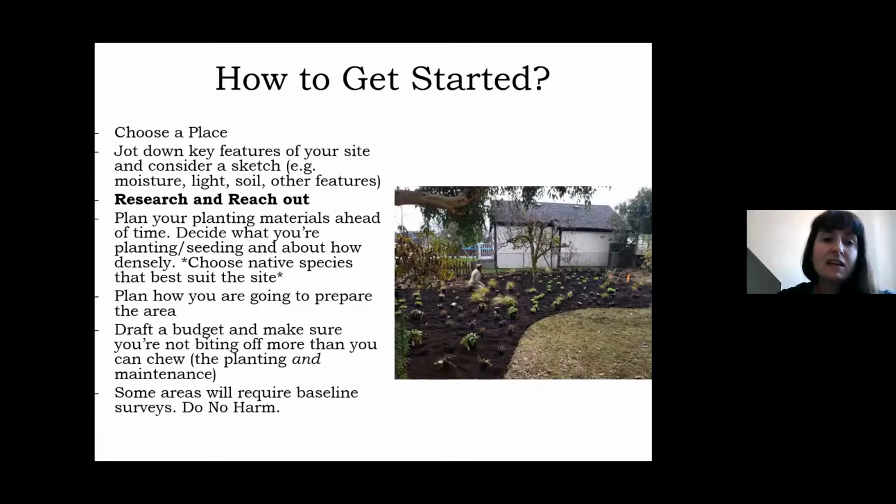Well, the first thing I think is to choose a place and define an area that you would like to do something like that. You want to be choosing a fairly sunny location, and part shade's fine too, but of course the species would be different then and aren't really a part of today's presentation. Today's more about a sunny spot. I think jotting down key features of your site and considering doing a sketch helps. It doesn't mean you have to be artful, but it'll help you with your layout and decide what kind of features you might want there. And observe your site in terms of moisture, light, soil, and other features.